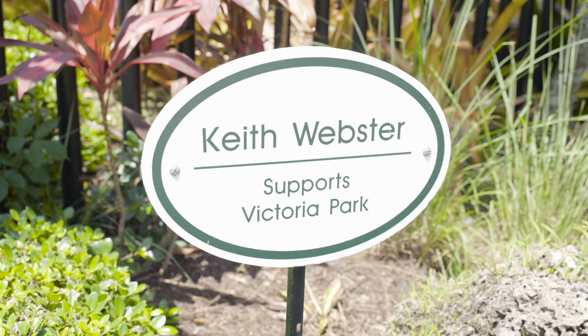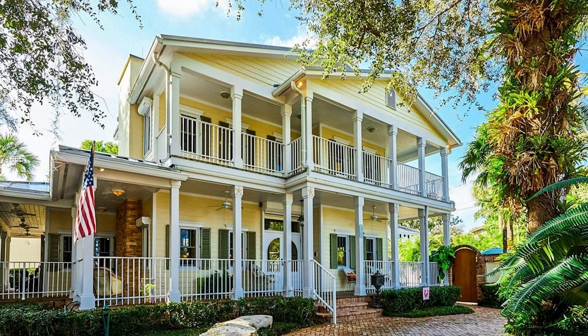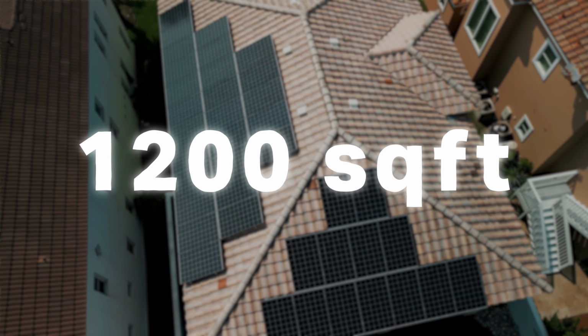The neighborhood consists of homes of every kind, from townhomes and condos to luxurious single-family homes, making it a very unique neighborhood. Victoria Park appeals to buyers and renters at all price points. On one street, you'll find a multi-million dollar waterfront mansion. On the next, newly constructed modern townhomes, and a third will bring you upon charming Florida-style homes from the 1930s. Just to give you an idea of how wild it is here, in the last 12 months, the homes sold range from as high as 3.8 million to as low as 690,000. Square footage ranges from 1,200 up to 5,000 square feet. There is no shortage of demand for the homes here.